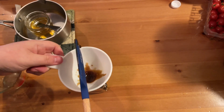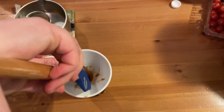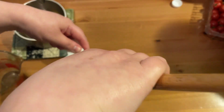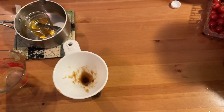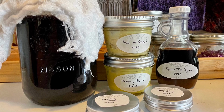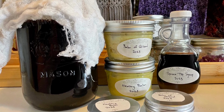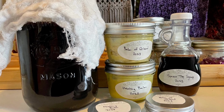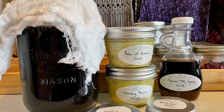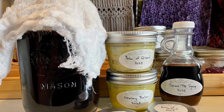As you can see, some of the spruce tip syrup was still on the thick side, so I'll probably shake that up over the next couple of days and see if it'll all meld together into one consistent syrupy consistency. And these are the final, or in the case of the elderberry mead, semi-final results. I've got the balm of Gilead, which is for muscle aches and pains, a soothing balm for skin irritations, and a spruce tip syrup that I have to figure out something to do with. I'm thinking maybe sticky toffee pudding. Is that what it's called? I've never made that, but I might have to try it with this.